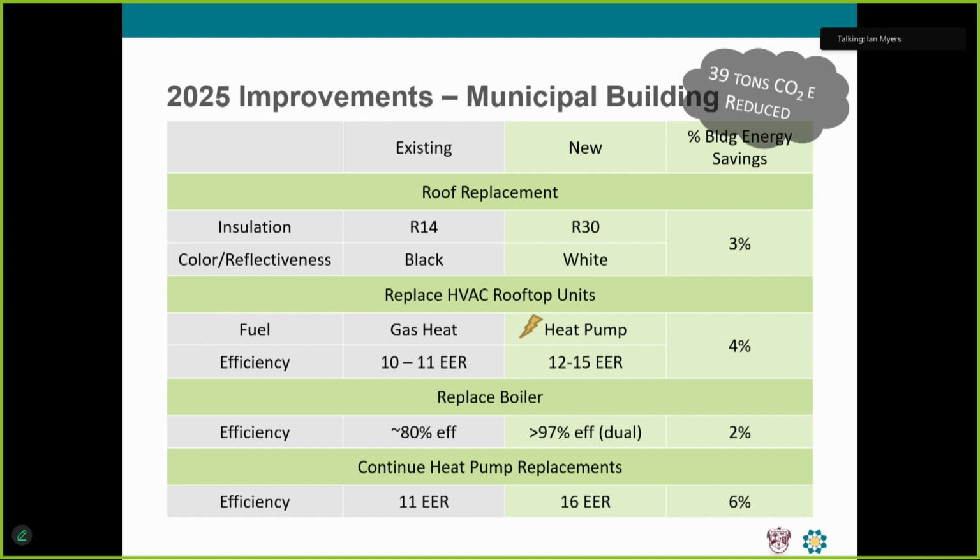So as far as the roof replacement on the municipal building, it needs to happen anyway. There are significant leaks, issues with the roof as it is, but just increasing the insulation level of the roof, bringing it up to code, is about 3%, which doesn't sound big, but for something that needs to be done anyway, is about 3% of the entire building's energy saved, just with something that needs to be done.